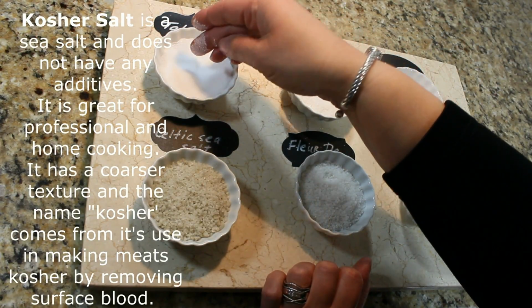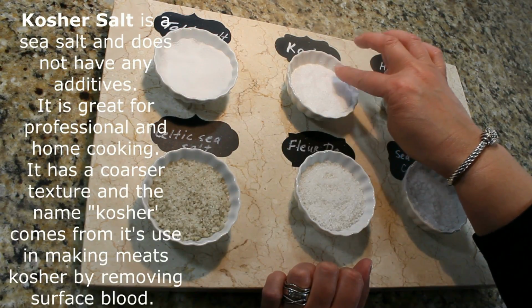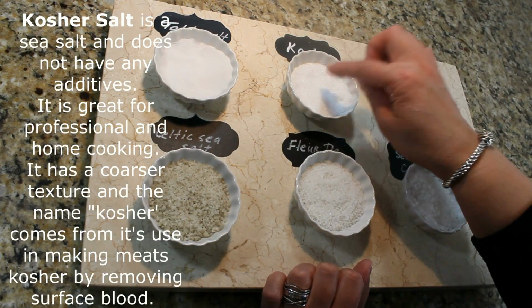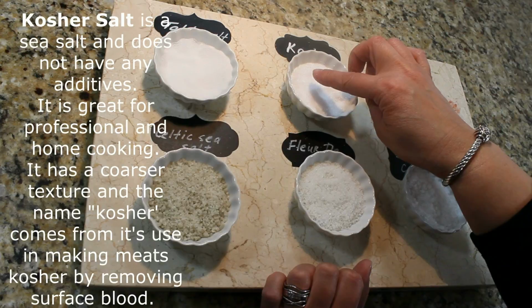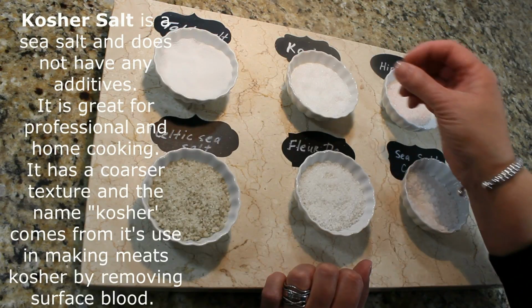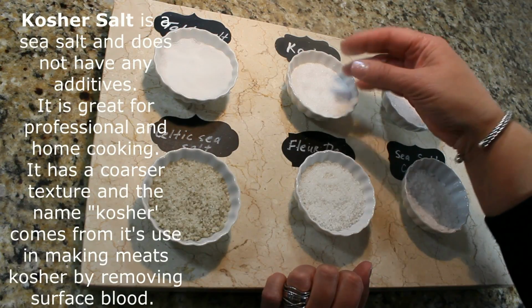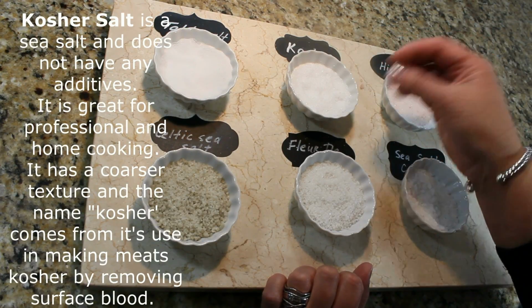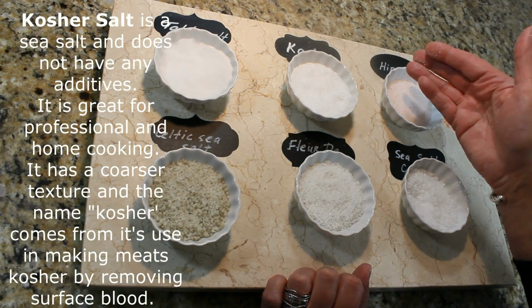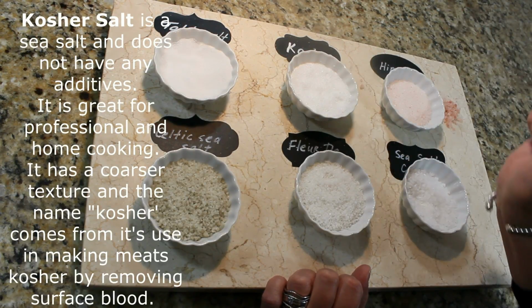It's kind of difficult to pick up this one because it's just going to sink through your fingers. And I think the reason it's called kosher is not because of how it's made. It's probably used for removing excess blood from meats, which in the Jewish religion is a process called kashrut. When you soak the meat or sprinkle the meat with the salt to remove that excess blood before you either refrigerate it, cook it, or even freeze it, it will preserve the natural color of the meat better.